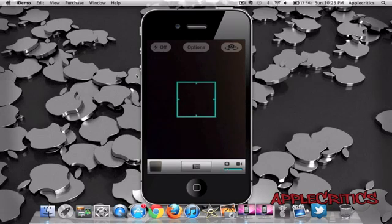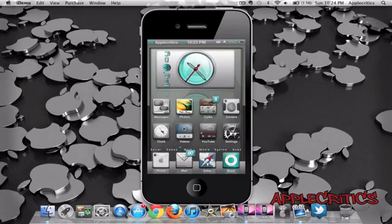So as you can see right there, it just quickly pulled up the camera app for Snappy, and once I'm done, you'll see that it quickly exits out of Snappy, and it's implemented very well, and it seems like it's actually intertwined into the stock OS.